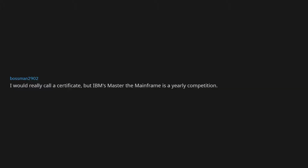I wouldn't really call it a certificate, but IBM's Master the Mainframe is a yearly competition. I did it, completed it, and got this online badge that you can put on your resume. You can take a shitload of free online courses through various universities or other programs. I'm doing one in biochemistry through Carnegie Mellon right now because I never took it in college, but it's useful to know for my field.